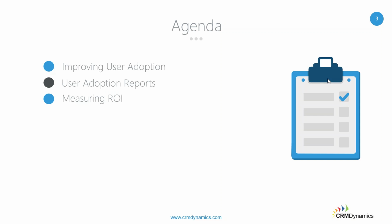The agenda that we're going to cover is we're going to take a deep dive into improving user adoption, look at some of the reports that are available within Dynamics to help you notice the challenges that your users might be facing and how we can measure and improve ROI on your investment for a CRM platform.